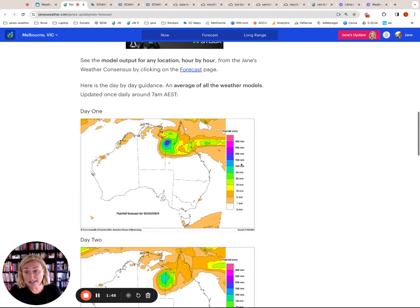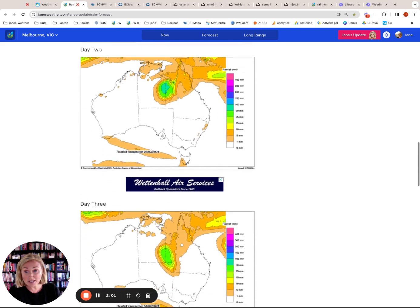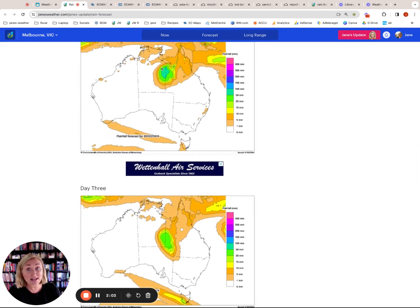So day by day, here's day one, which is Friday. Here's the remains of Cyclone Kirrily. It's extending right out onto the coastal areas here, so northern Queensland is seeing it. Very dry down in through here and across the rest of the country. Heading into the weekend, so day 2 and 3. Here we have Saturday, starting to move a little bit southwards, less impact as we go into these coastal parts.